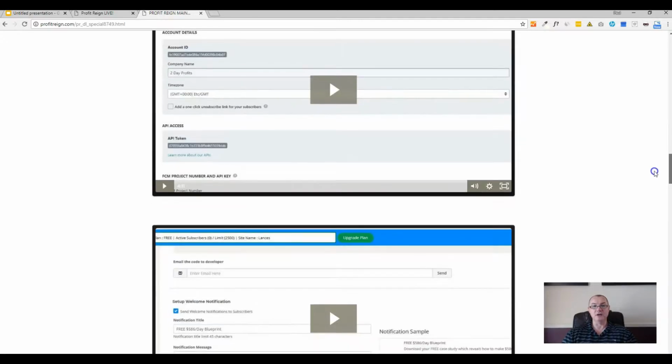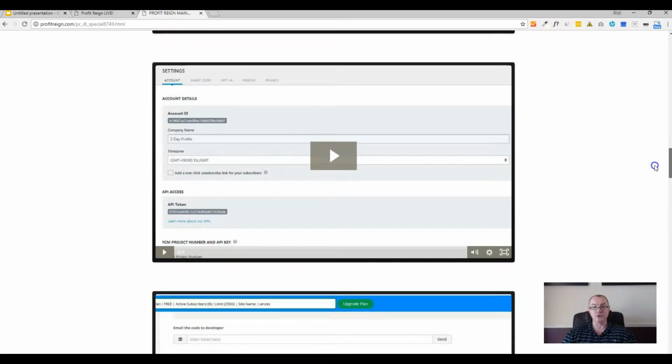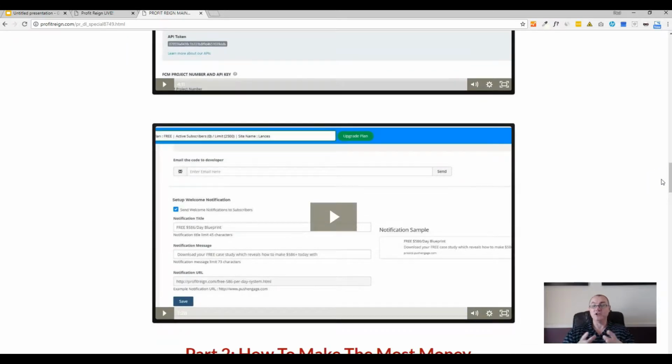And then we've got two videos here on how to set things up. Now, they use both Push Crew and Push Engage as well. So two push notification platforms. They're really good, and they're very easy to set up and use. And inside the platforms, they're very step by step. So there's no real difficulty in actually creating the push notifications either.